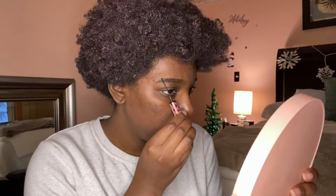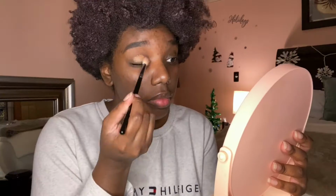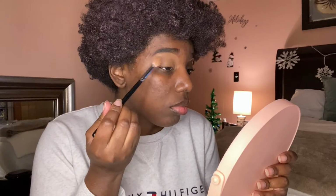So I'm going to continue to fill that in, and then I'm going in with the Busy Gal brows in this shade Black Brown and back combing them, and then regularly combing them through my brows to get more definition and more color. Okay, next we're going to go in with the P. Louise eyeshadow base. I forget which shade this is. Rumor 6, I believe. And then I set it with the translucent powder from Maybelline Fit Me.